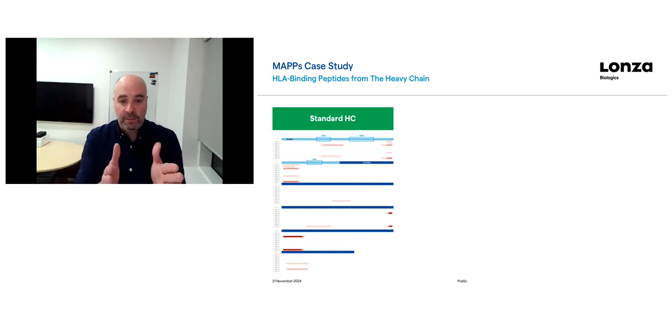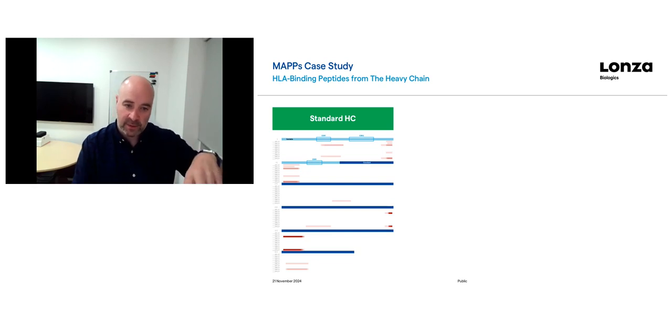So I'm going to show you some peptide maps again, like I showed for infliximab a little earlier on. So this is the standard heavy chain, and then we've got the variable domain and the constant domain in two different blue colors here. I've noted where the CDRs are, the CDR 1, 2, and 3 on the heavy chain. And then as you can see, the red bars underneath are for the 10 donors, so each row, if you like, going down, is a different donor. And then essentially we work our way through the sequence.